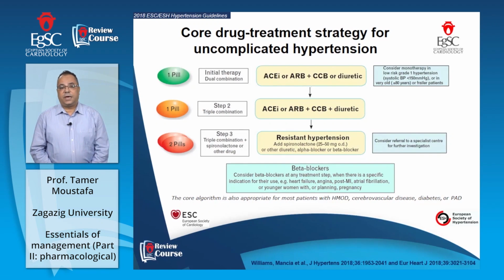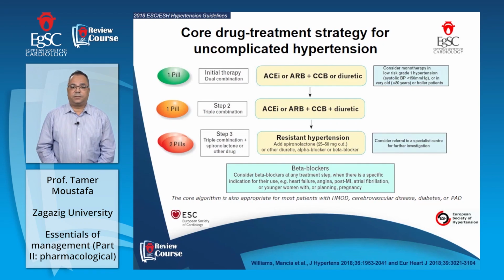Here are the guidelines on how to proceed in management by drugs in your patient with uncomplicated hypertension. The initial therapy is to go with a dual combination in one pill using an ACE inhibitor or ARB plus CCB or diuretic. If you do not reach the target, go to step 2 with a triple combination in one pill: ACE inhibitor or ARB plus CCB plus diuretic.